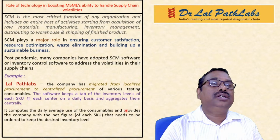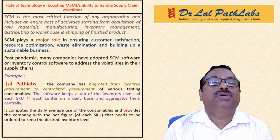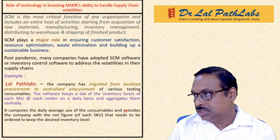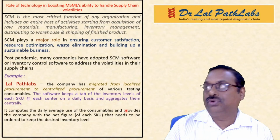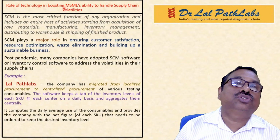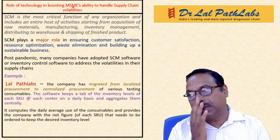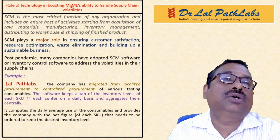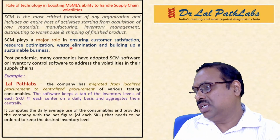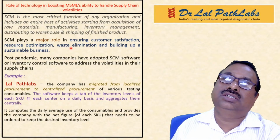Now we'll see the role of technology in boosting MSMEs' ability to handle supply chain volatility. This is an interesting and important subject. MSME stands for micro, small, medium enterprises. We have a government department, Ministry of MSME, micro, small, medium enterprises. That means all industry we see apart from large scale industry comes under this MSME.